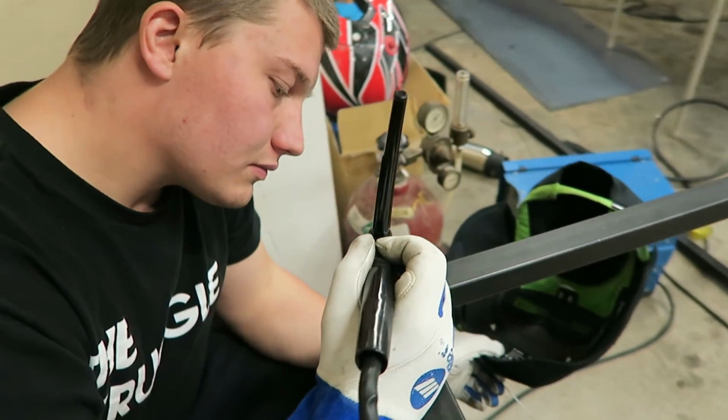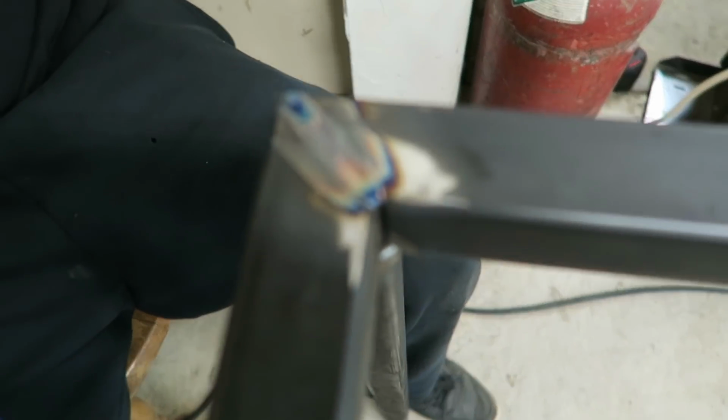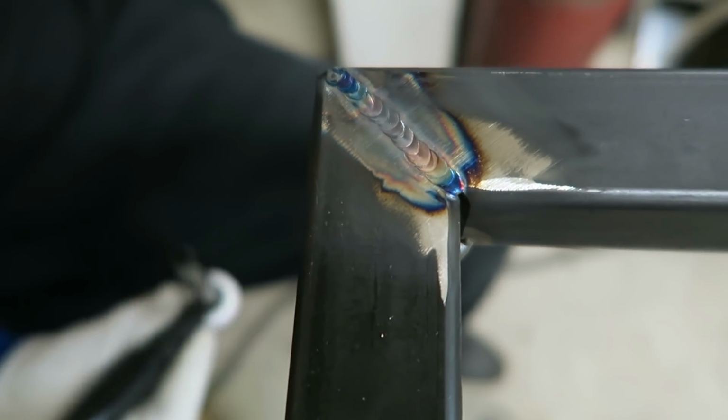Got Hayden trying out the TIG welder. I've never welded. Let's see. Ooh, that one looks pretty good. That one looks way cleaner than my puddle. Doesn't look like it had as much in it. No, it didn't. Like you can see in mine over here.